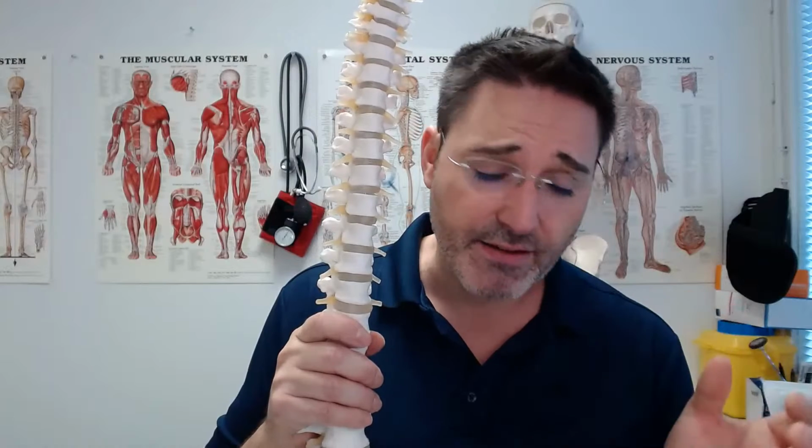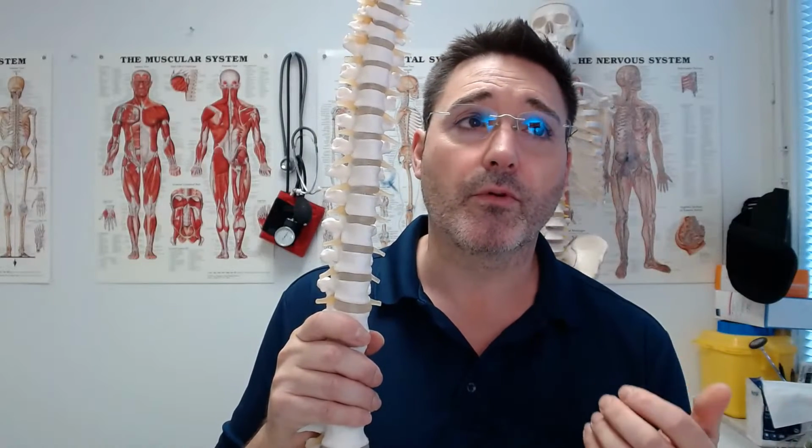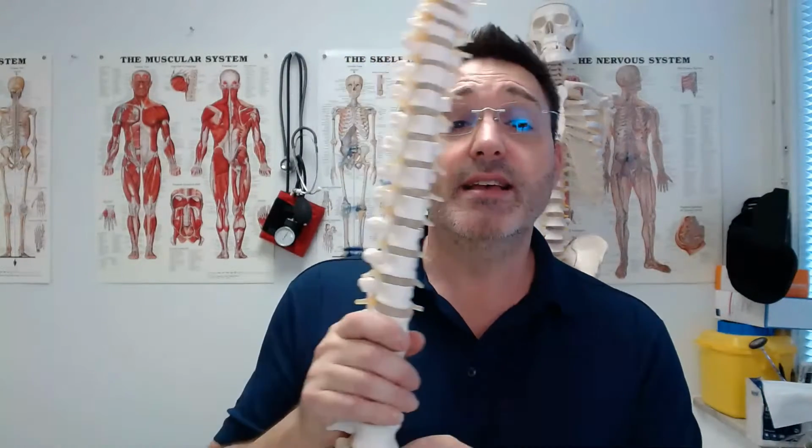Every person that is recommended to have surgery, their situation is different. Okay, their age is different, where the blockage is different, the motivation level is different. So there are many different factors that the spinal surgeon will include in the decision if you should get an operation or not. Okay, I really hope that helps.